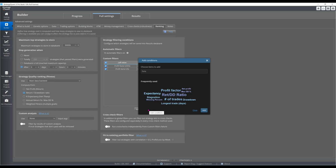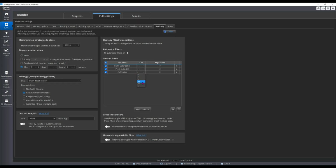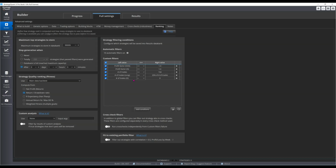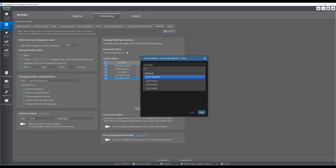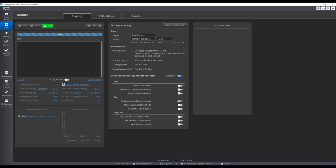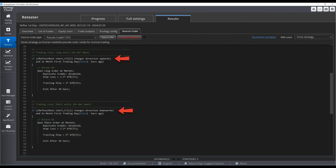For filters, the minimum acceptable sample size will be smaller at 150, since the strategy only trades on one day of the month. And to make sure the strategy trades in both directions, these filters will ensure the trades in both directions will be at least a quarter of the total. Let's see how the genetic builder completed the strategy. Looks like an additional Reflex entry condition was added.